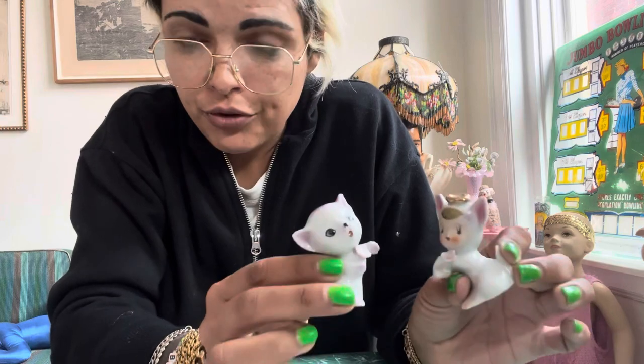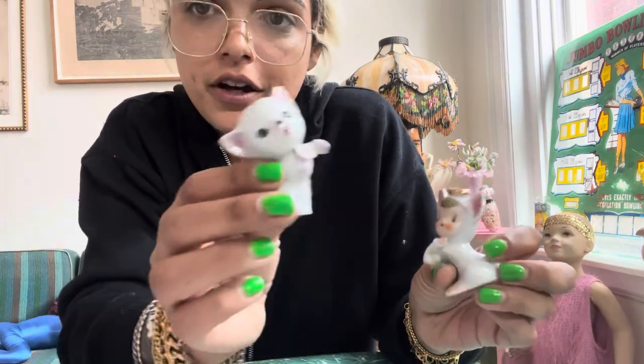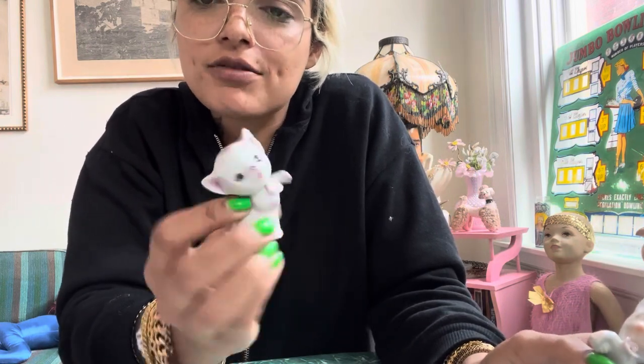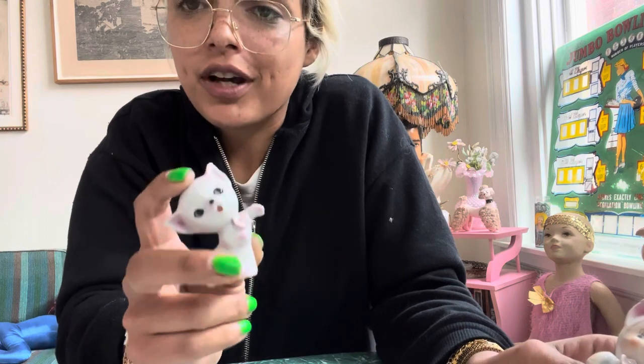This I got two for the price of one, basically. I paid $10 for the pair. Got the little cat and the little pixie angel. These pixie angels are hard to find. I mean, the cats alone, any of these figurines with the little flowers on it, these Japan cuties, usually sell pretty quick. They don't sell for much.